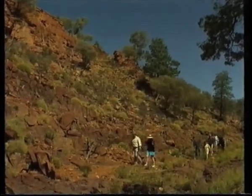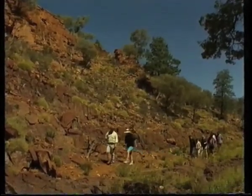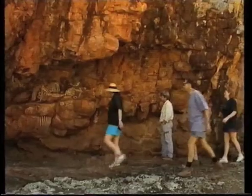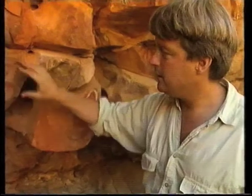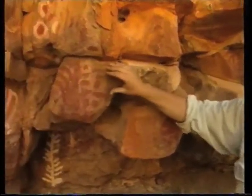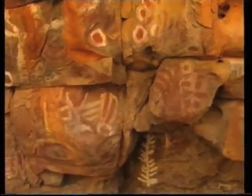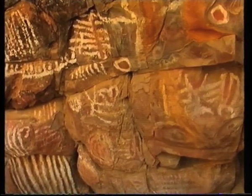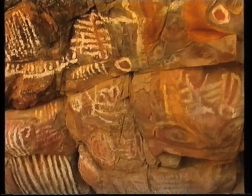Most of the highlights of this safari are well hidden, and to see some examples of Aboriginal art, we had to walk along a dry creek bed and up the side of the bank. If you ever try painting with ochre, it's very difficult. You know, mixing the fat with the ochre and trying to get the right consistency. And sometimes you'll get it really watery and it won't work. It's quite a skill.